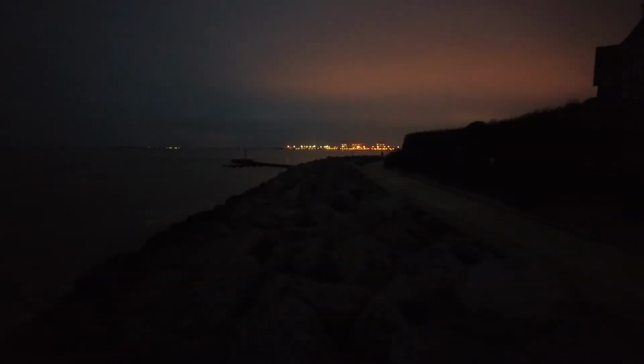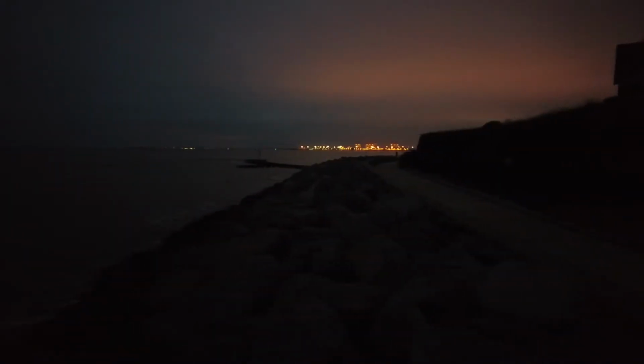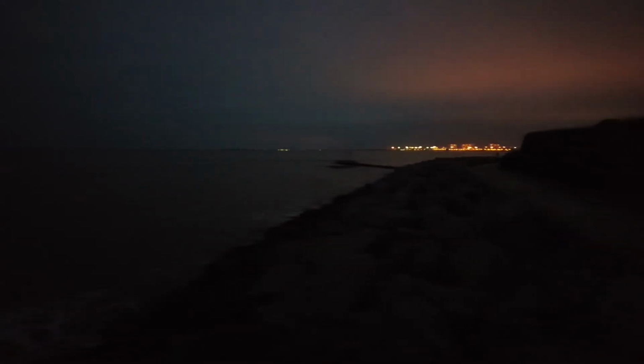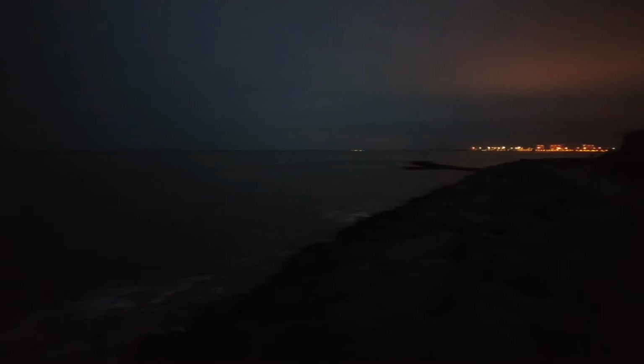As you can probably tell, it's absolutely pitch black, but that's okay. I've driven for an hour or so to Felixstowe, which is my sort of go-to. It's the nearest coast to me, and you might be able to hear in the background the sea pounding against the rocks, which is great. I just love the sound of the waves. So whether I get a photograph or not, I don't know.